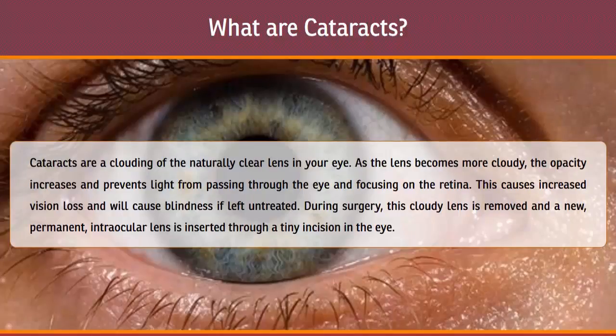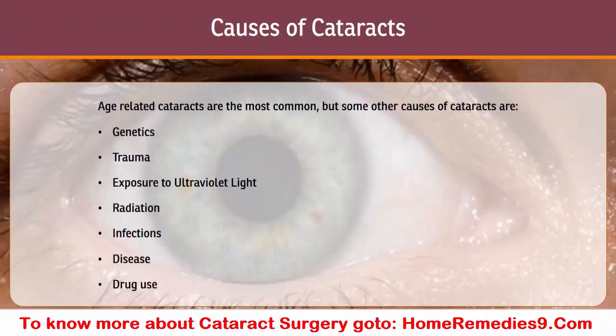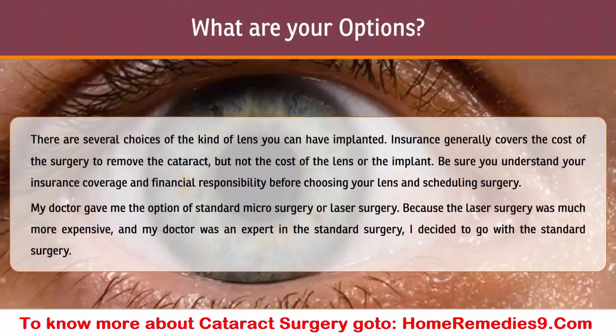During surgery, this cloudy lens is removed and a new, permanent, intraocular lens is inserted through a tiny incision in the eye. Causes of cataracts. Age-related cataracts are the most common, but some other causes of cataracts are genetics, trauma, exposure to ultraviolet light radiation, infections, disease, drug use. What are your options?